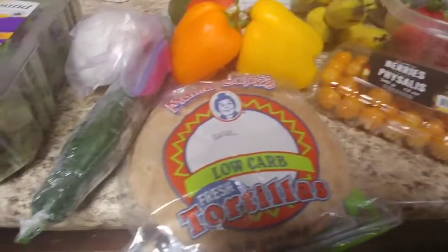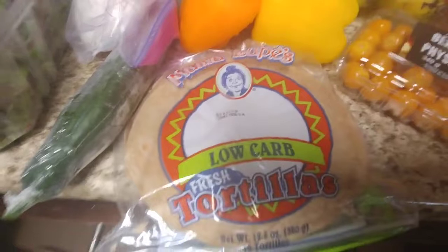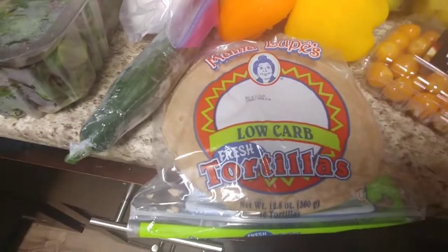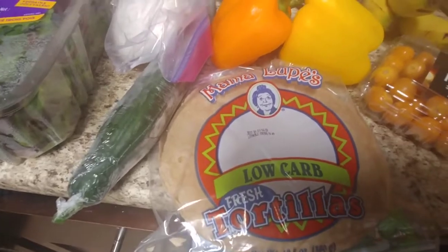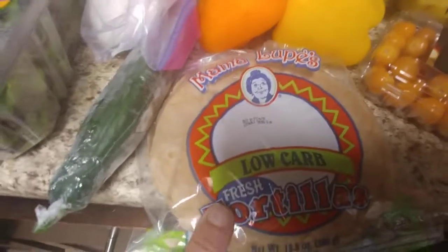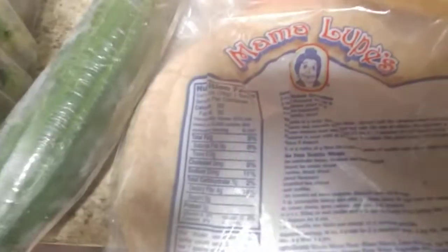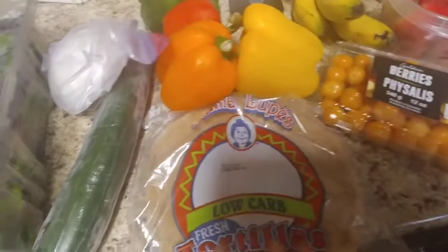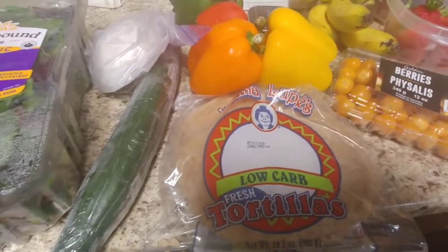And I like to put them on my mamalupas, which is a tortilla that I get. You can buy any brand that you like. This one is very low carb and low calories. One smart point, all right? I really like these, and 5 grams of protein. So you can find whatever kind. Again, these are just some options that I'm showing you what I do.